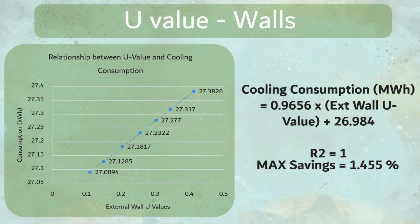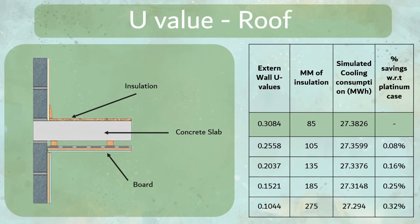In case of the villa under analysis, the maximum possible cooling consumption savings that can be achieved hypothetically is of about 1.455%. To capture the effect of roof insulation on the cooling consumption, 5 cases were simulated by changing the U values and keeping the rest of the design operational assumptions same.